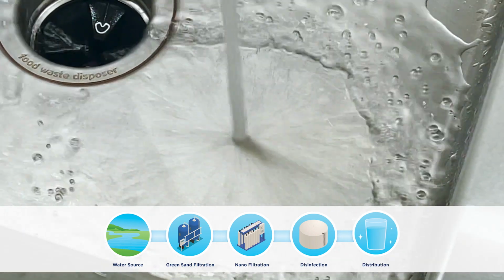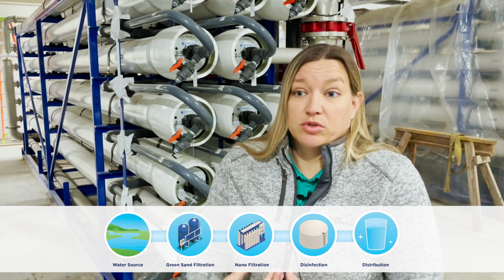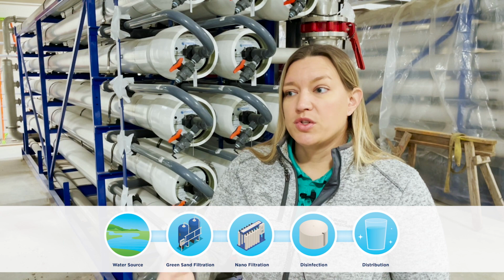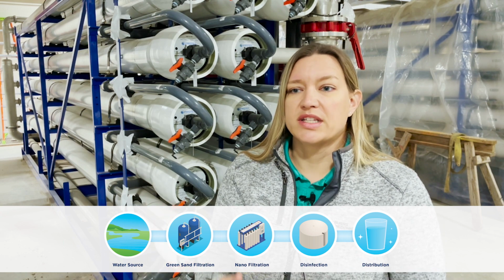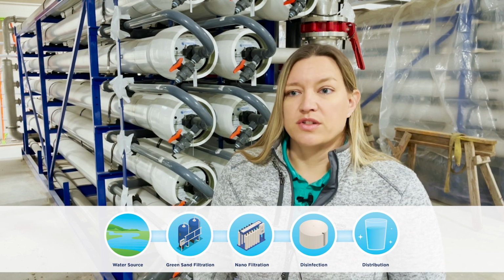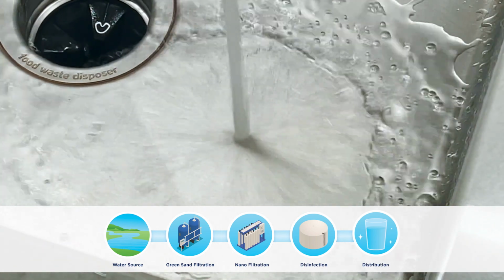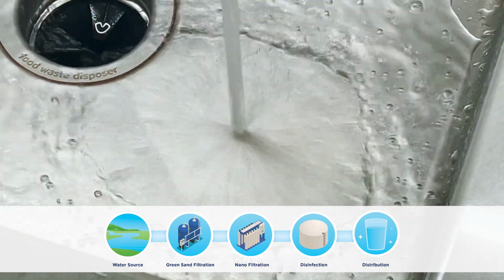We can't remove everything from the water. We do need some minerals like calcium, and those are things that we need as people just in our bodies. So 30% of the water actually bypasses the nanofiltration process, and that's how we produce a really stable and non-corrosive water that goes into the distribution system. It's really the improvement that the City of Bonner Springs has made for its customers.